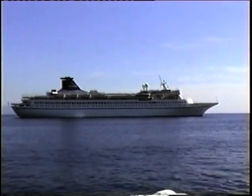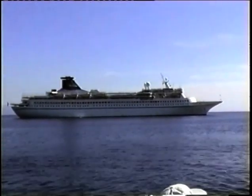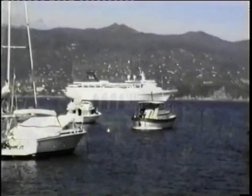Nordic Prince was 23,149 tons. She was lengthened in 1980.